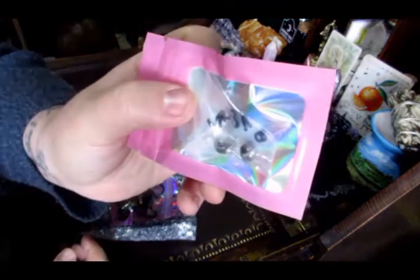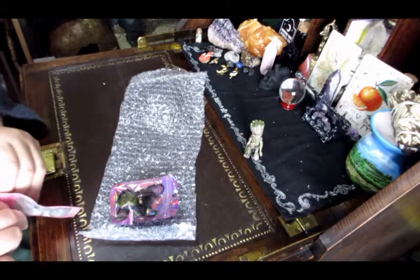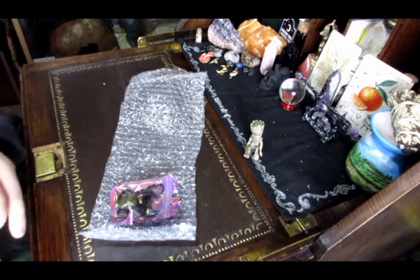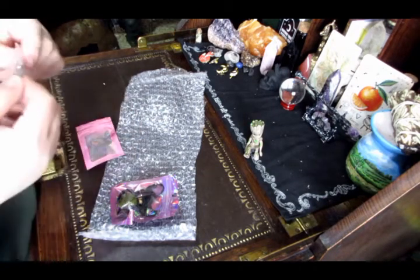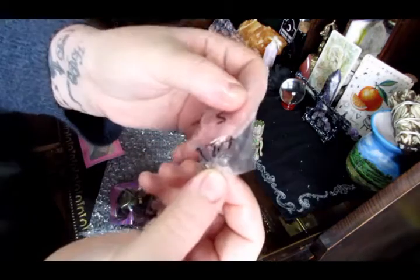Then we have, oh, this is cute. She sent me these cute little earrings. This is sweet. This is cool. Let's have a look. See what we got. Oh, these are cute. Oh look, they're really nice. I'm going to get them out.